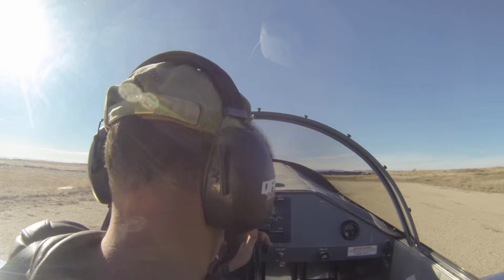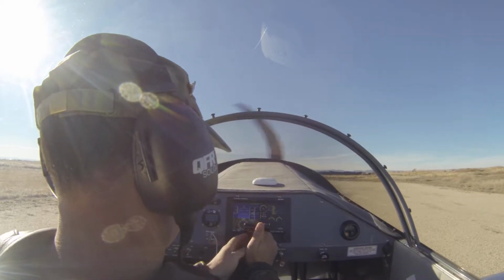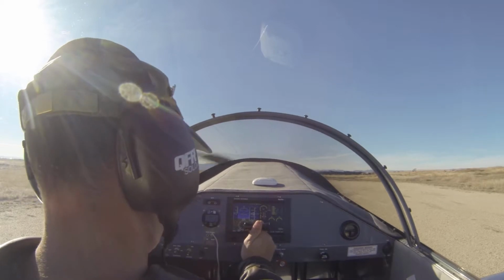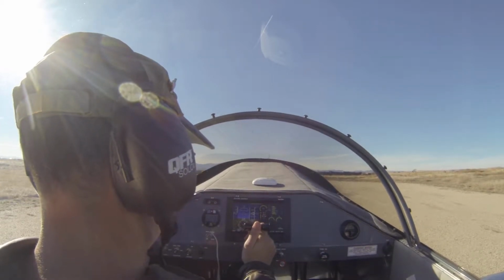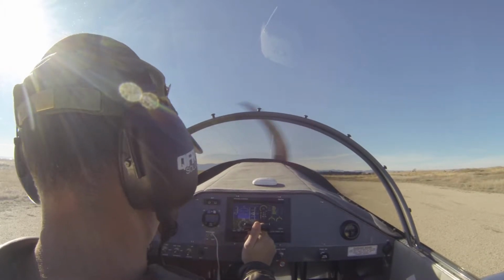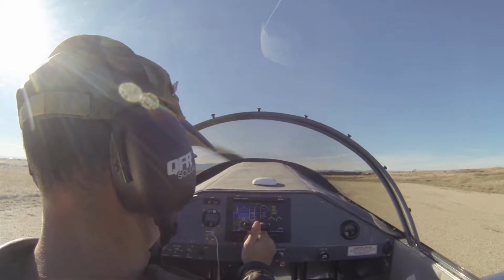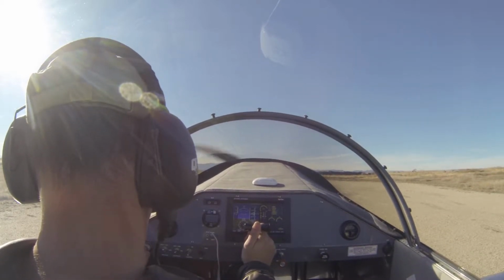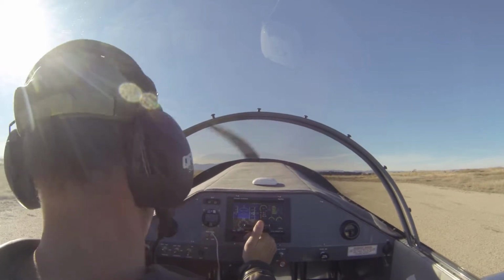Alright, do a run up. Going to about 1750 or so. That was about 50 RPM drop on the left, and 40, 50 on the right. Alright, I think that's good.